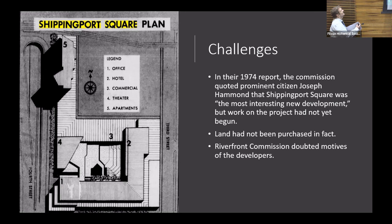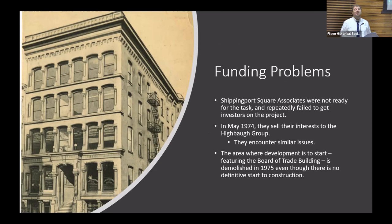However, as it turns out, they can't necessarily handle that heightened deposit because they're having trouble getting any sort of investment for this project. Shippingport Square Associates were not ready for the task and repeatedly failed to find anyone interested in investing.